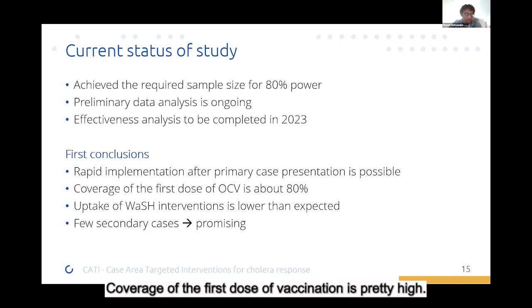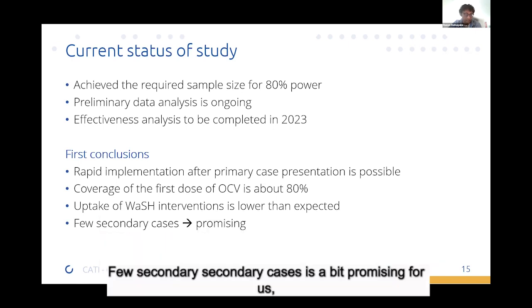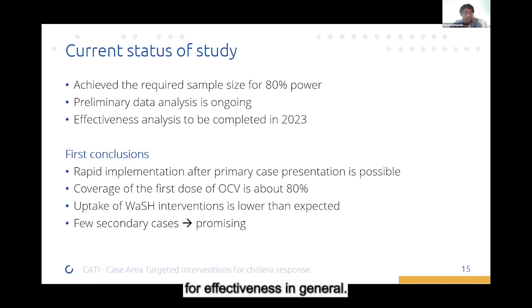Coverage of the first dose of vaccination is pretty high. Uptake of WASH interventions is lower than expected when we check later on. And I'm reminded from Andrea's excellent presentation that we don't know what happened in those first days right after CATI was done. Maybe Aquatab use was much higher then. Few secondary cases is a bit promising for us for effectiveness in general.